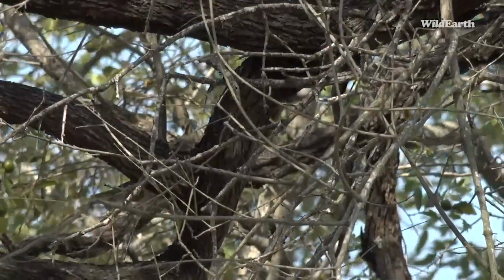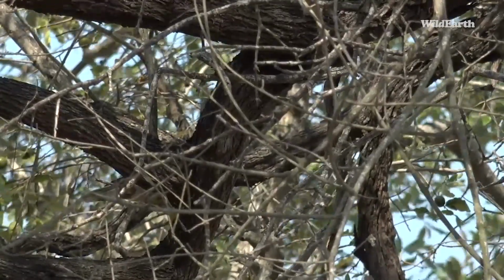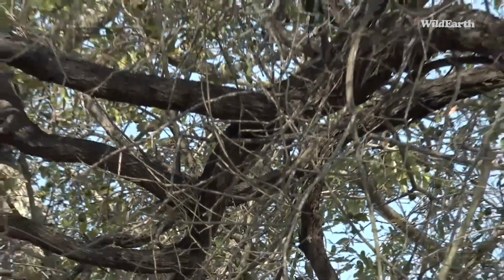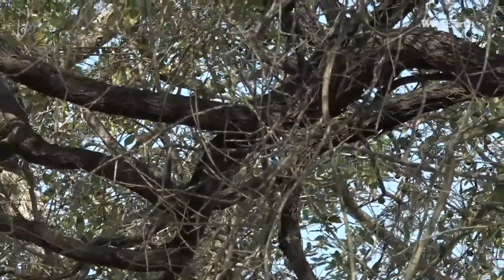I like the little sidestepping that they do. It is exactly like a parrot. But sadly, they don't have the same foot structure as a parrot. They're not as good at dangling.